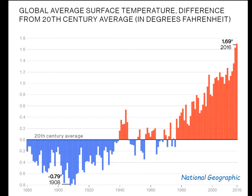right? There's a lot more blue on the left side of that graph, which means that temperatures were all below that 20th century average until what? About 1940. Then there was a warm period. Then between 1940 and about 1970 or so, it was kind of back and forth. It wasn't too far off the average. But then, especially once we get into the 1980s, it's been consistently warm, right? And in fact, the 3 warmest years on record were 2016, 2015, and 2014, right? With 2016 being 1.7 degrees above the average. So clearly there's been a warming trend that's continued into the beginning of the 21st century.